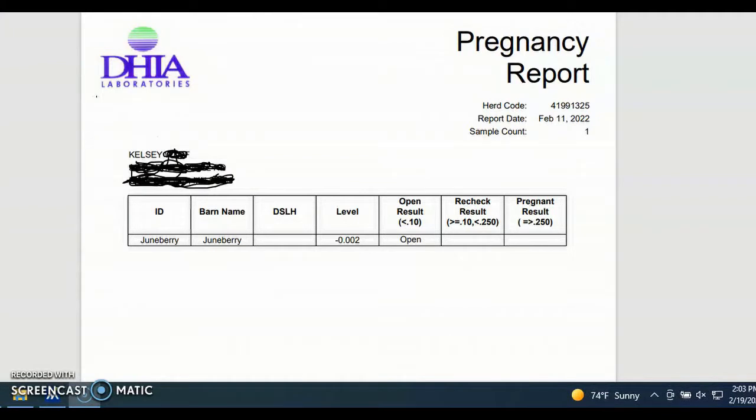So here we got the results in. It just took 3 days from mailing them to getting the results back. And if you look over here, you can see that this is for Juneberry, and as you slide across, you see that it says open, which in cattle speak means that she is not pregnant, unfortunately. So there you have it. She's not bred, but the nice thing is now we can get her bred back a lot sooner this summer, which is a good thing.